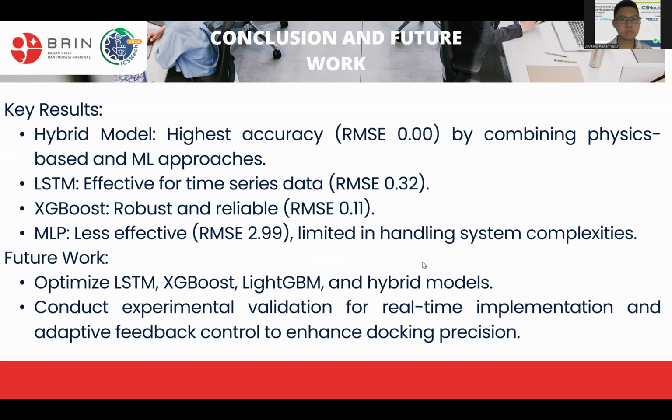For future work, we aim to optimize the LSTM, XGBoost, LightGBM, and hybrid models to enhance their predictive capabilities, conduct experimental testing to validate these models in real-world scenarios, and implement real-time prediction with adaptive feedback control to improve docking precision and system responsiveness.